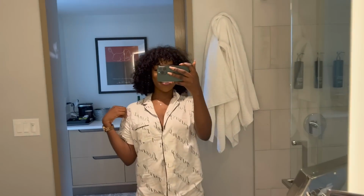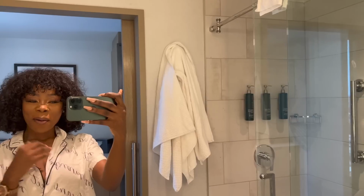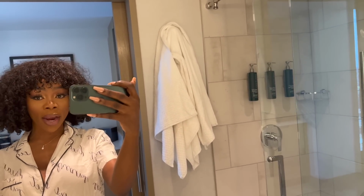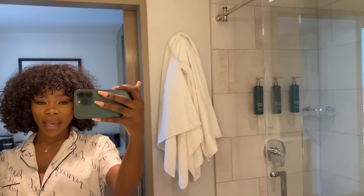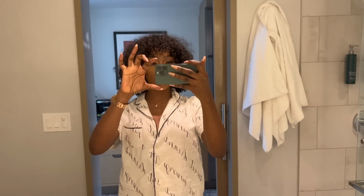Oh, the lighting in here is nice, with my dirty towels in the back. But yes, y'all, I have done my makeup, but I am gonna change my hair. This is my everyday hair. It has become my everyday hair. How do I do this where the camera is not covering my face? I guess right here. Okay, so this has become my everyday hair because when I put it on, I don't have to do much with it.